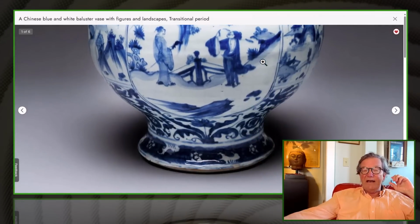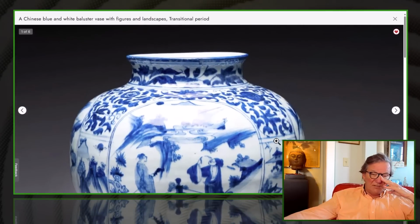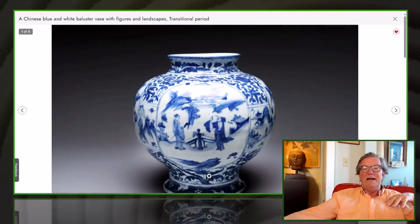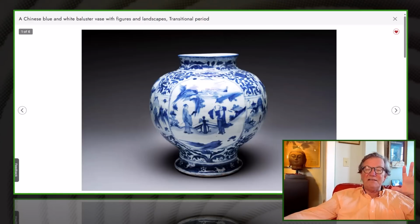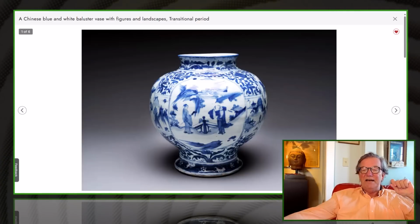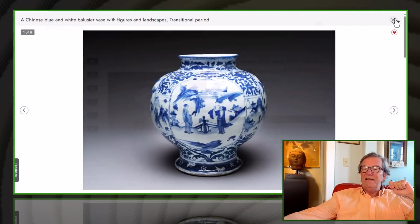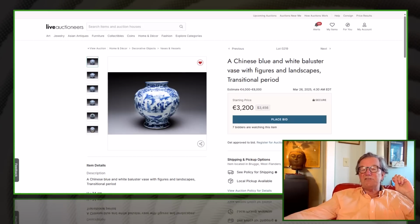And there's this, a very nice looking jar. It's either late Ming or transitional. There's always a debate about this shape of jar, whether it's transitional Wan Li, but it's clearly an early to mid 17th century pot. Very nicely done, and it measures 34 centimeters, or about 13 or 14 inches in height. Estimated at 4,000 to 8,000 euros, with a 3,200 euro opening bid. It's already got 7 bidders watching it, and it'll get more as it goes along.